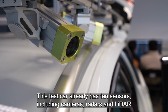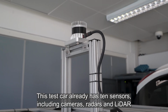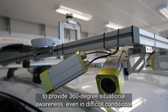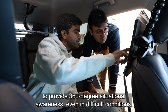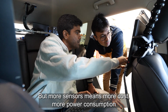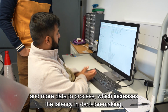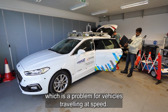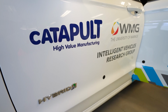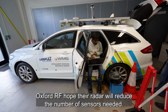This test car already has 10 sensors, including cameras, radars and LiDAR, to provide 360-degree situational awareness, even in difficult conditions. But more sensors means more cost, more power consumption and more data to process, which increases the latency in decision-making, which is a problem for vehicles travelling at speed. Oxford RF hope their radar will reduce the number of sensors needed.